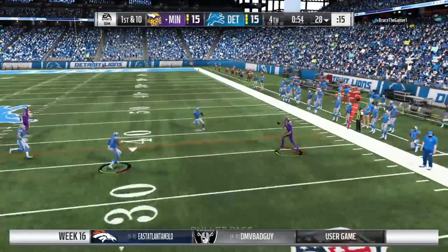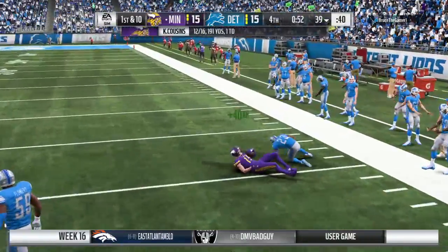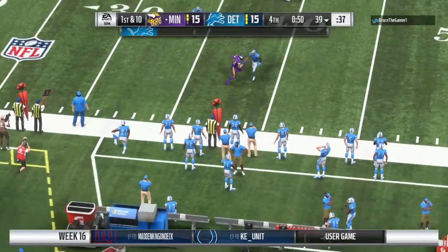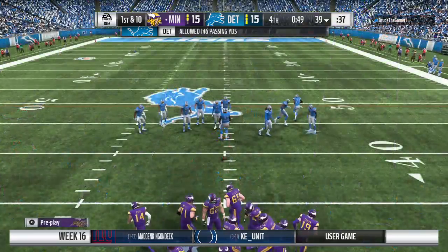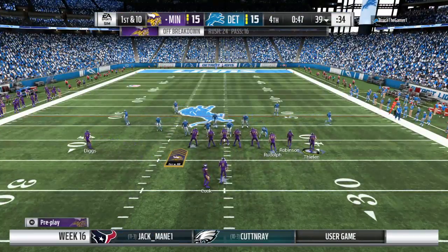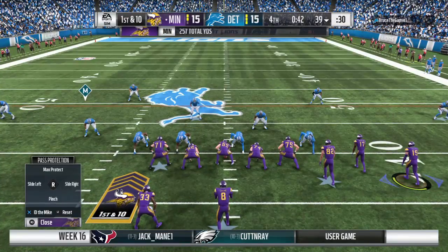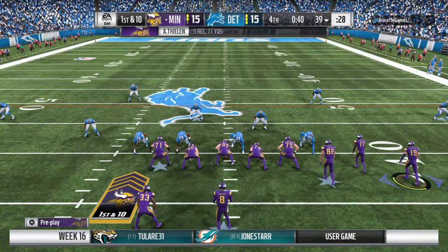Here's Cousins. And he'll find Thielen on the right side. And he gets this one just shy of the 40. They'll mark him down at the 39. Right off the bat, it's a first down to start the drive, 12 yards. Cousins now 5 straight completions here in this second half, 1st and 10.